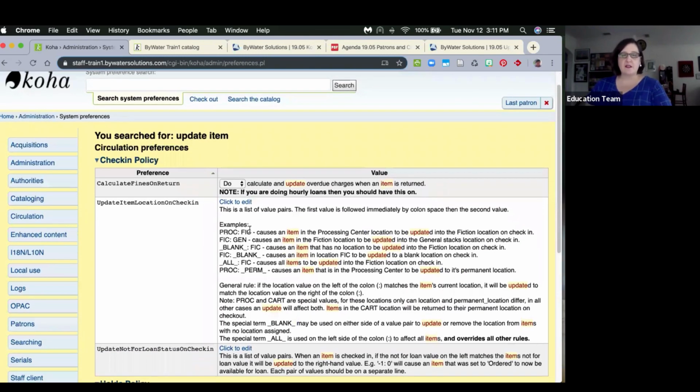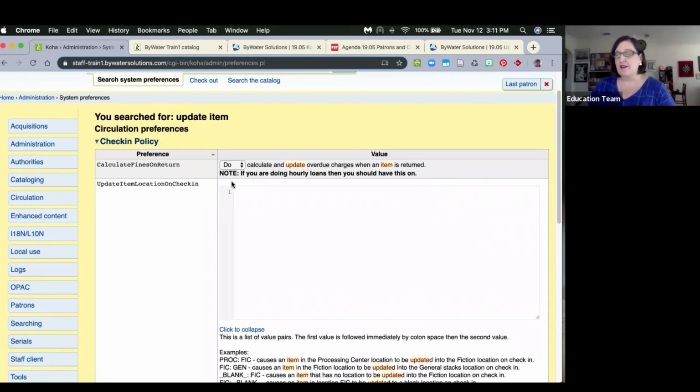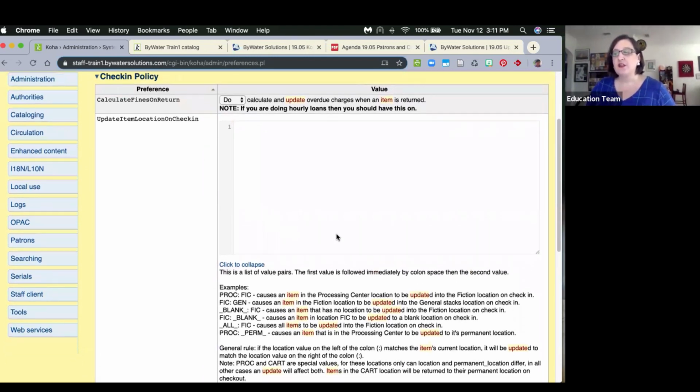So it's a little scary when you first look at it. So we have the update item location on check-in. It gives you all of the specifications that you need for this one. What this does is it accepts a list of value pairs. So on check-in, the item's location is compared to the location on the left, and then is updated to the one that's on the right.